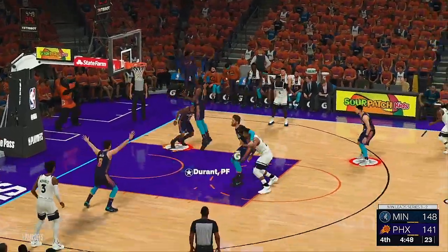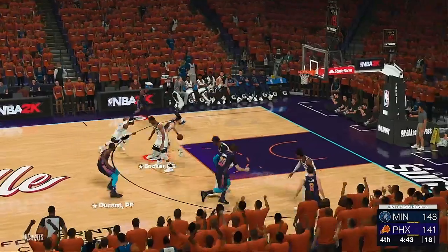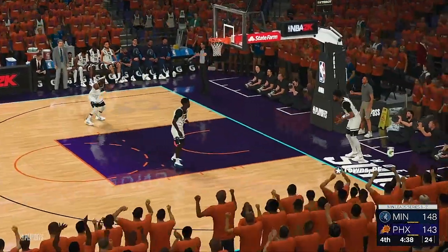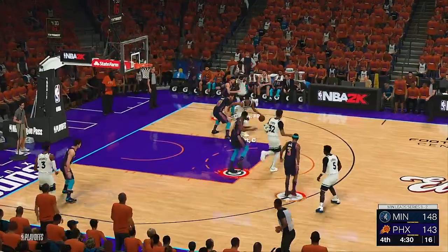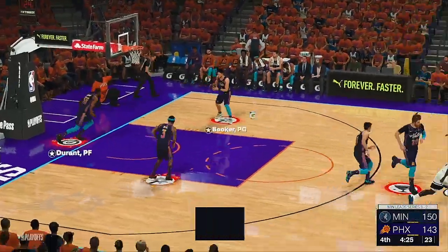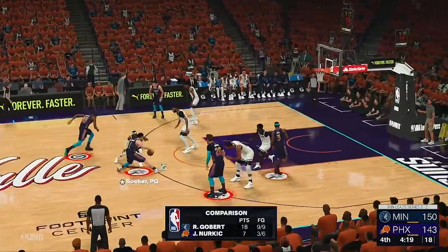Conley inside the line. Rebound by the Suns. Durant, the pass to Booker. And the dunk by Booker. The adjustments they've made offensively, they're putting guys in a position now to succeed. It's certainly been an impressive run. They finally found the right formula to break down the defense. And the defense has to bring more fire than we're seeing.